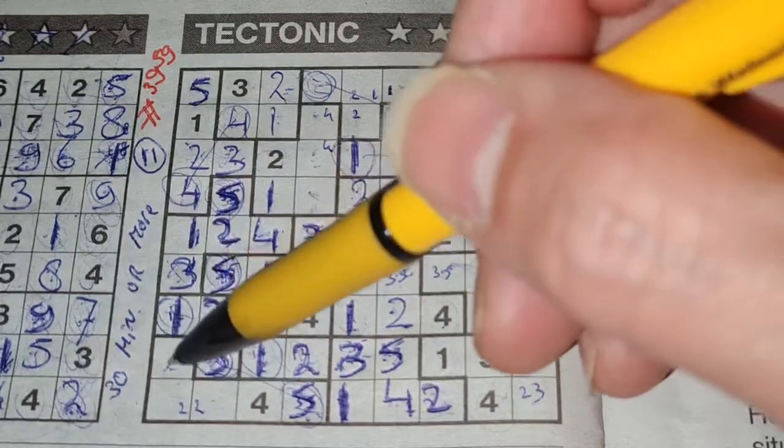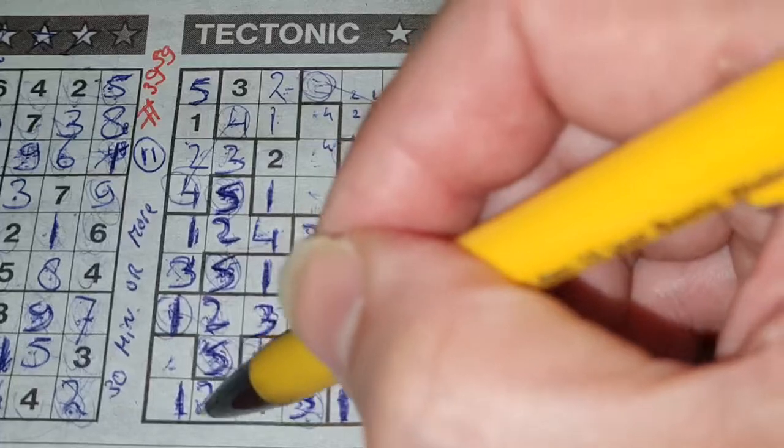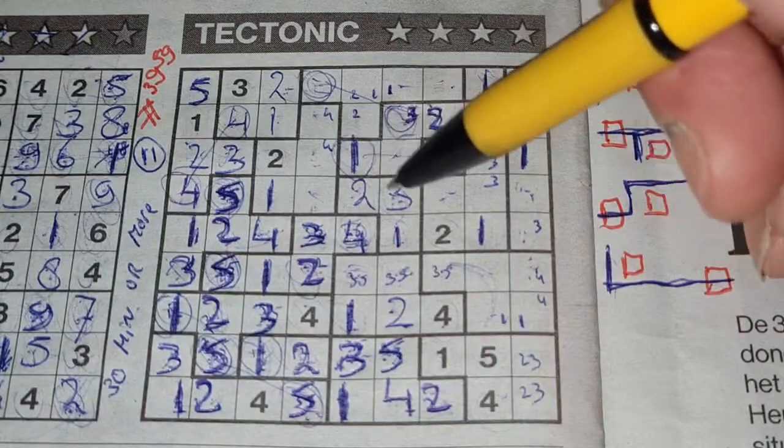I need a, this box cannot be a 1. That box cannot be a 1. So one box left for the 1 should be there. And I've eliminated the 2, so the 2 goes there. One box left in this L shape for the number 3. Alright.